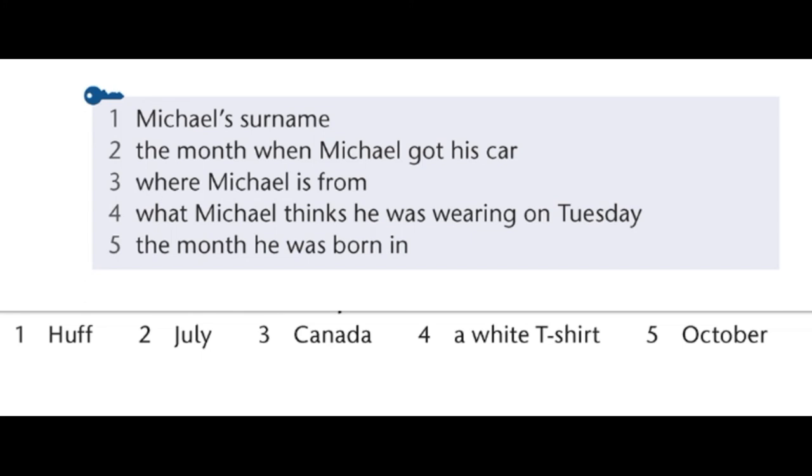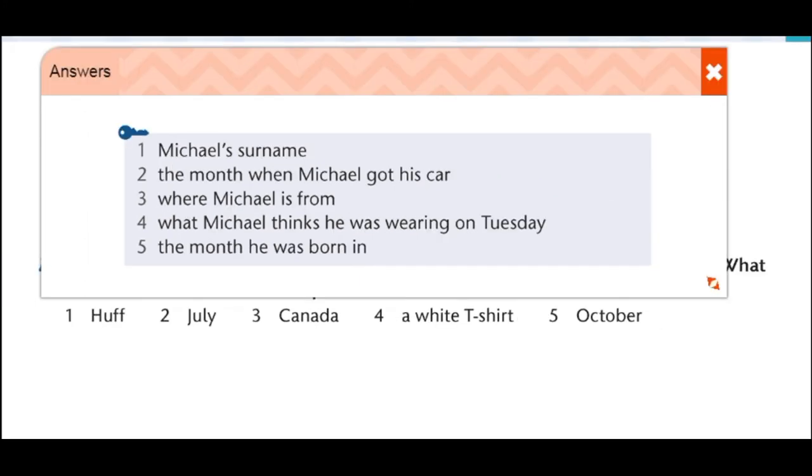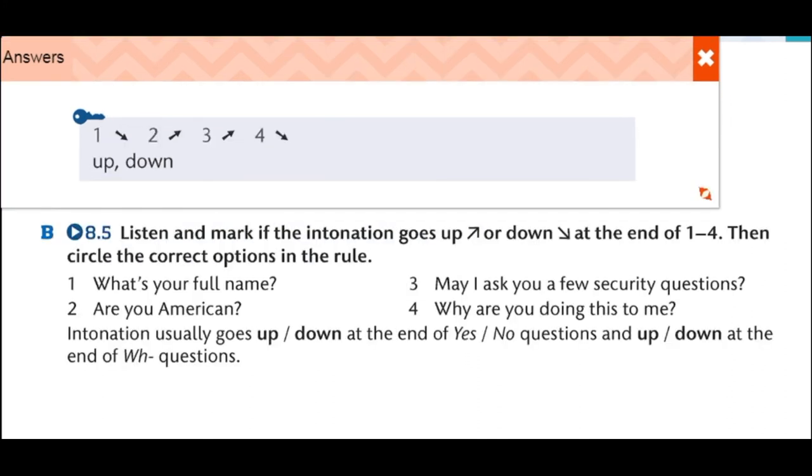Alright? Remember these questions in the conversation between the machine and Michael? Number one, what's your full name? Number two, are you American? Three, may I ask you a few security questions? Four, why are you doing this to me? So we have the intonation of these questions here going up or going down.